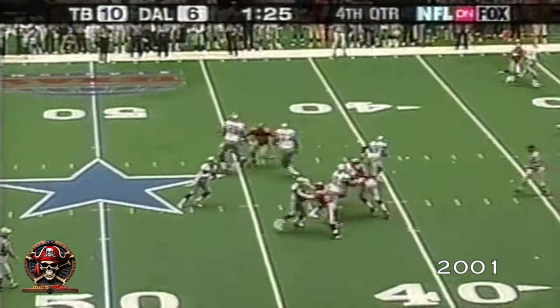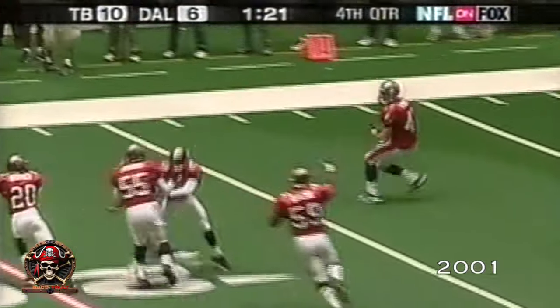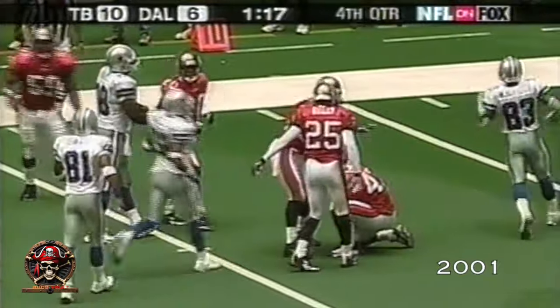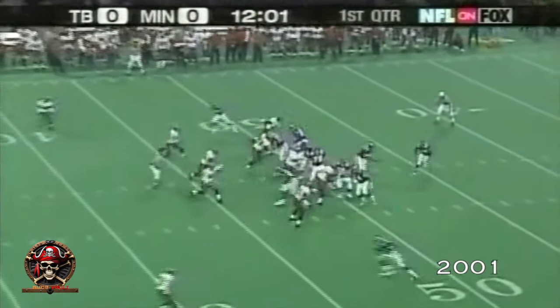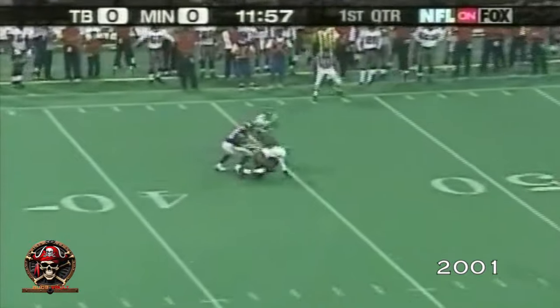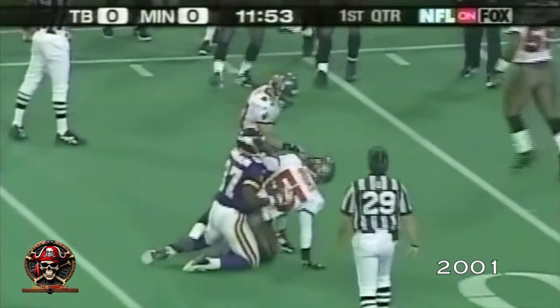Low snap. Carter's got it. He's looking. He fires deep, overthrows. It's intercepted by John Lynch. Lynch just runs around, holding the ball, and goes to the turf. Culpepper on first down. Fakes. Struggles. Picked off by Derek Brooks.